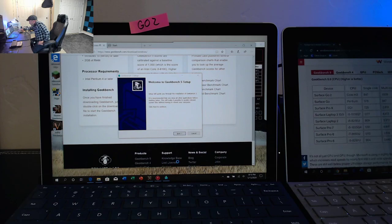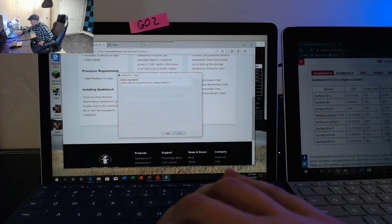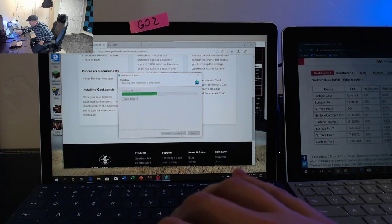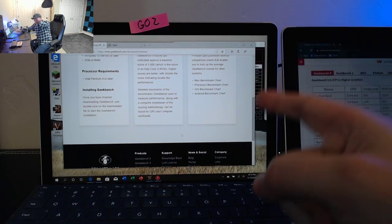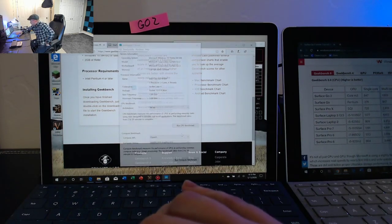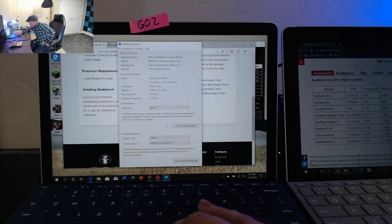Okay, Geekbench 5, Surface Go 2. I'm just going to make sure that my numbers match his, because this seems slow, unfortunately. Okay, we're just going to run the CPU benchmark.